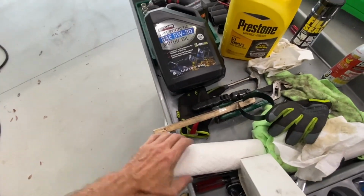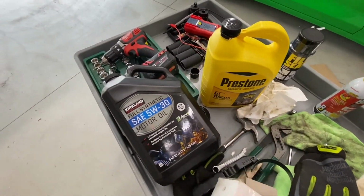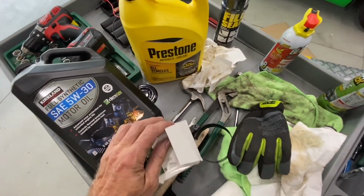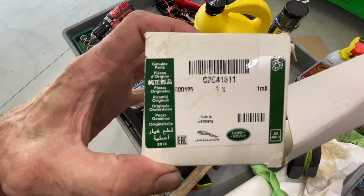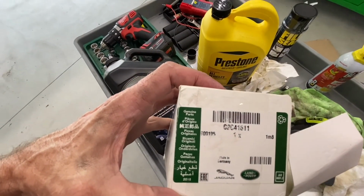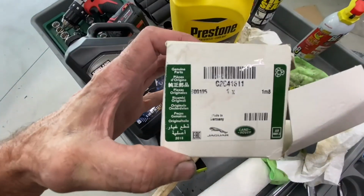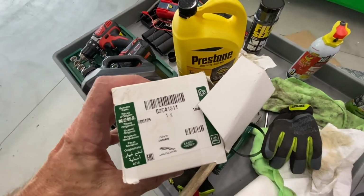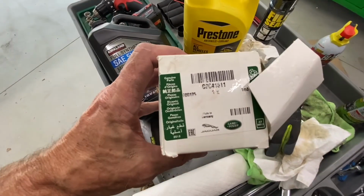It's time to change the oil filter and the coolant, because I'm at the front of the car. So I use Jaguar oil filters. It's a Jaguar oil filter. Why? Because I just don't understand cheaping out on oil filters. Everybody gets so proud. Oh, I saved $3 on an oil filter. I saved $4 on an oil filter.